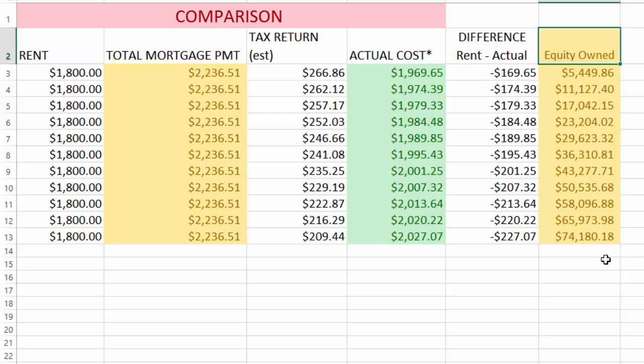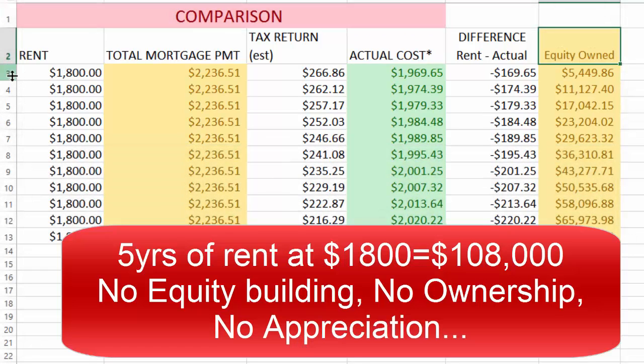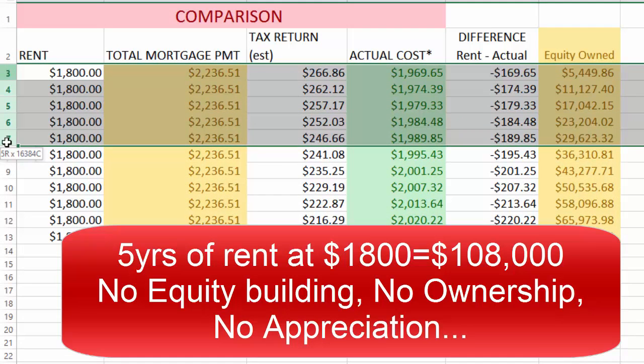But we've kind of left everything straight line here, assuming that the mortgage payments are all the same and the rent is the same, and we're just going to do a comparison based on that, and that there's no appreciation. So this is assuming that there's no appreciation on the property whatsoever. So even if you own it for 5 years, you can take a look at how many months or how many years you'll be renting and the impact of that.